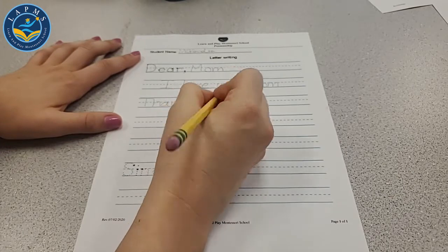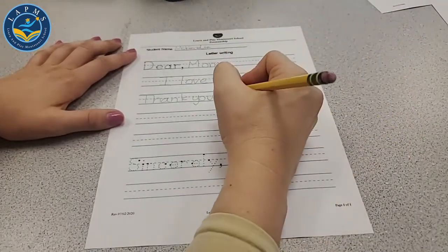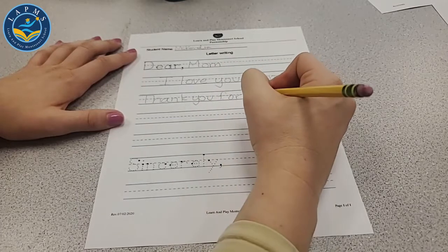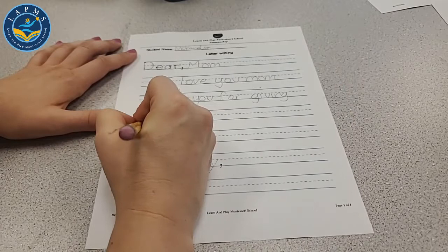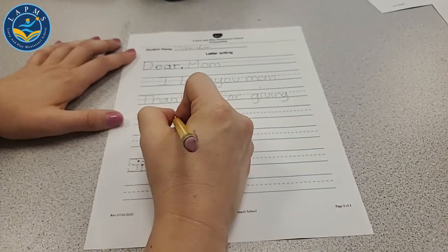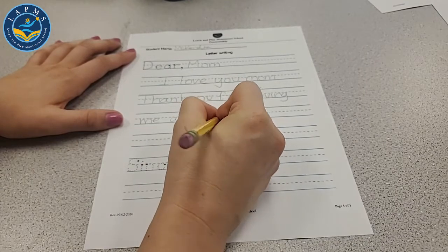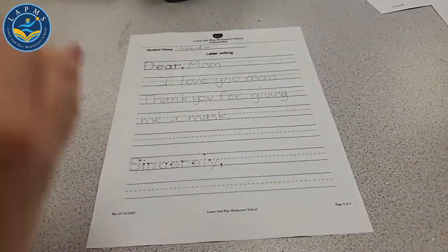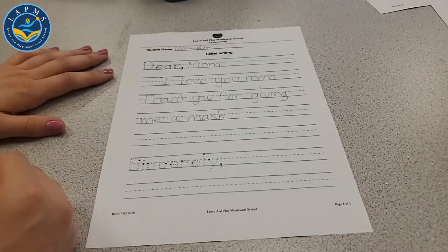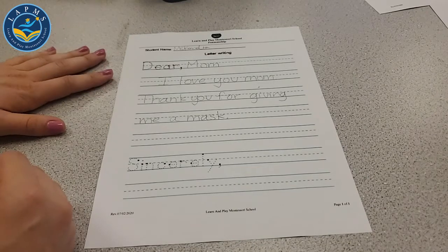Thank you for giving me a mask. My mom gave me a mask and I was so happy. So I want to say thank you to her. She is so nice to me. And my dad is so nice too. Maybe I'm going to write him a letter.